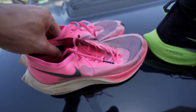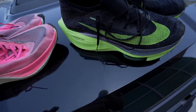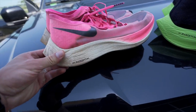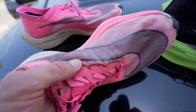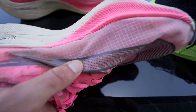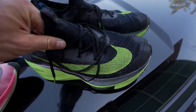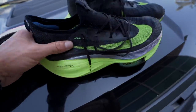So the Vaporflies are the pink shoe, the Alphaflies are the black and green shoe. Like I said before, the Zoom X sole or foam is thicker on the Alphaflies than the Vaporflies. I do like the upper on the Vaporflies. You can see it's like this transparent material, but it's solid. And the Alphaflies is almost like this netting, so it's a little bit different. And the bottom is where it's very, very different.